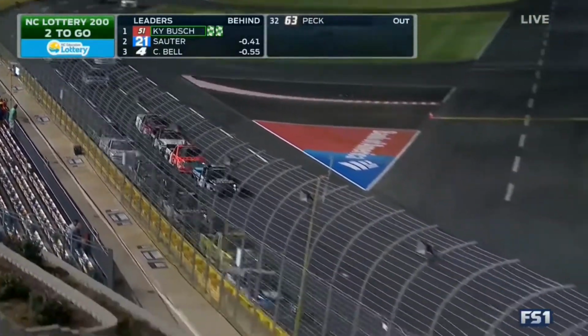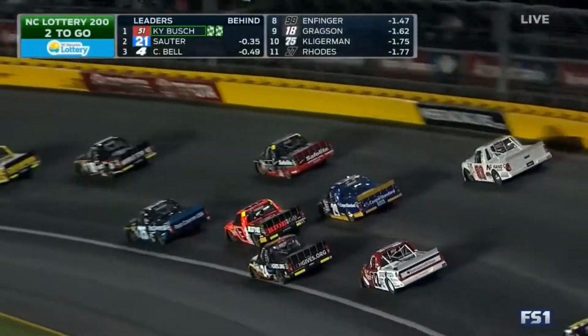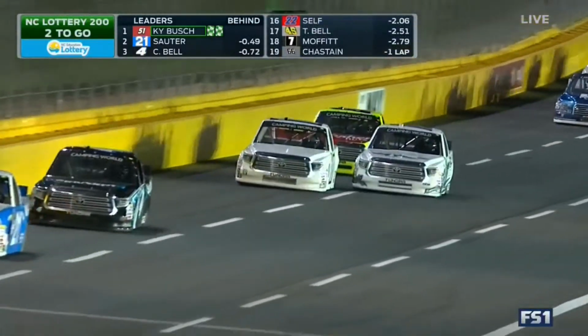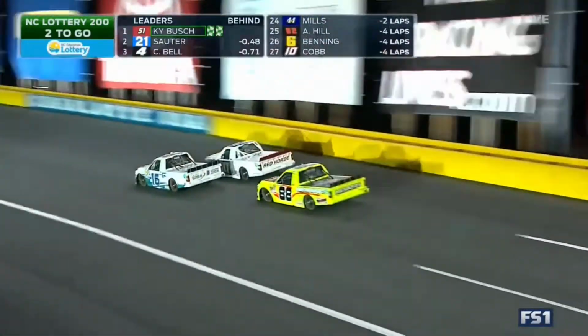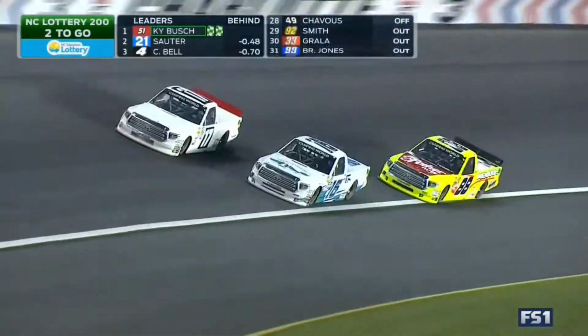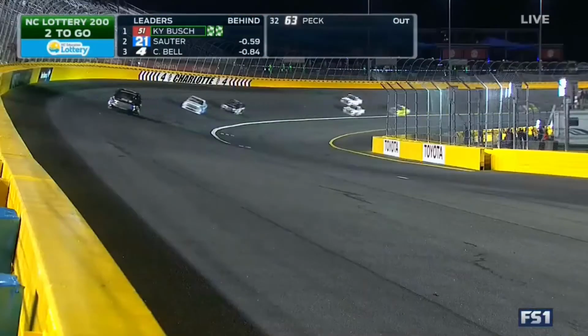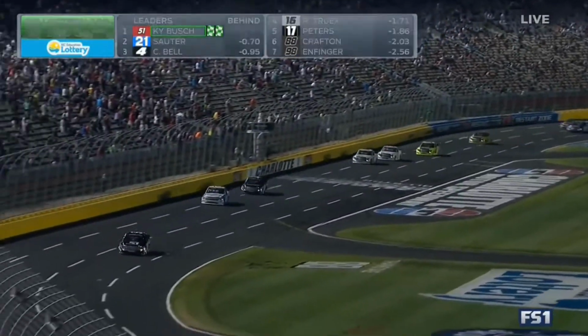How about Timothy Peters right now running in the 4th spot? Look at the run Ryan Truex gets on the bottom of the racetrack. Pulls beside Crafton. He's going to go for Peters. What a run he got off of turn 2. For 4th. Truex inside, Timothy Peters outside. Truex is going to get him, closes the door. Look at all those trucks back there. How are they making it?